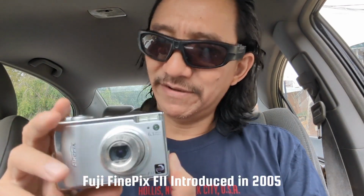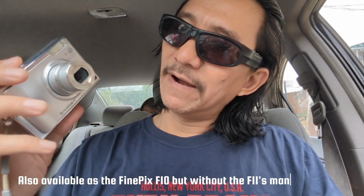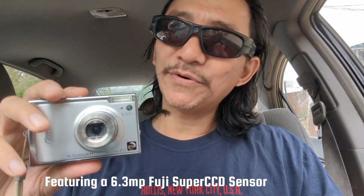And this right here is the Fuji F11 point and shoot, digital point and shoot. It's got 6.3 megapixels and a Fuji SuperCCD. In my opinion, this camera is the pre-iPhone Digicam.